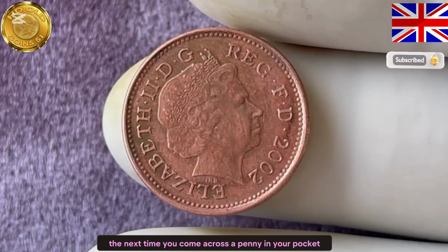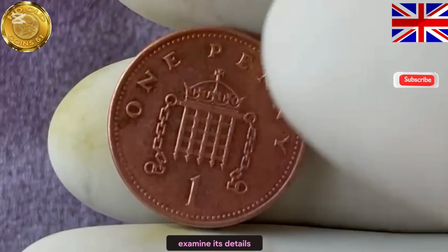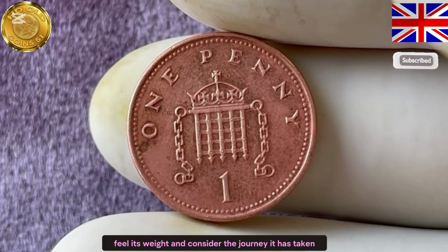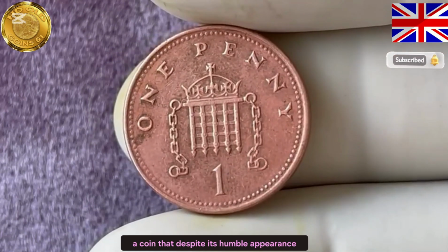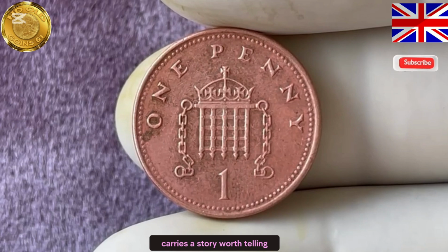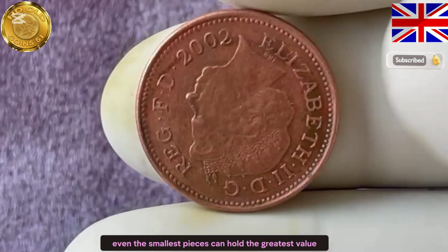So the next time you come across a penny in your pocket or purse, take a closer look. Examine its details, feel its weight, and consider the journey it has taken. You might just be holding a 2002 UK 1 penny, a coin that, despite its humble appearance, carries a story worth telling. In the world of coins, even the smallest pieces can hold the greatest value.